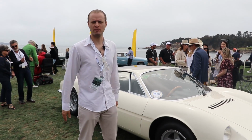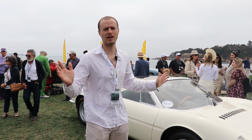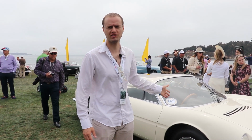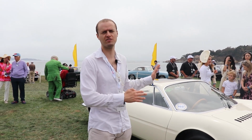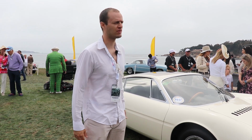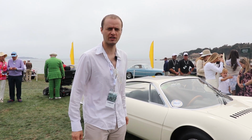So this is what I love about being in Pebble Beach, because each time I think I've seen everything, I see something that I haven't seen before. And here we've got an example of that. 1965 Ferrari 365P Pininfarina. This was one of 2 365Ps that was ordered by the Fiat boss at the time. I believe his name was Agnelli. And this one has special bodywork by Pininfarina.